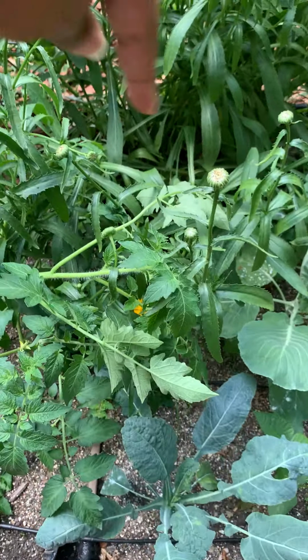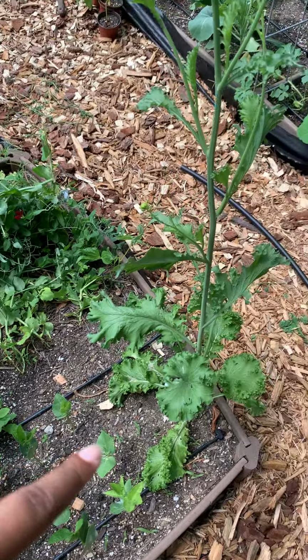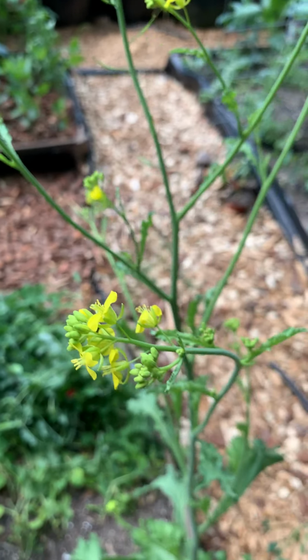Lacinato kale, cabbage, some purple hull cowpeas, some mystery something. I think I planted it, but I don't know what. Mustard greens that have started flowering. Leaving this in for the pollinators since they seem to really like these little flowers. There were some on here earlier, but they have left.